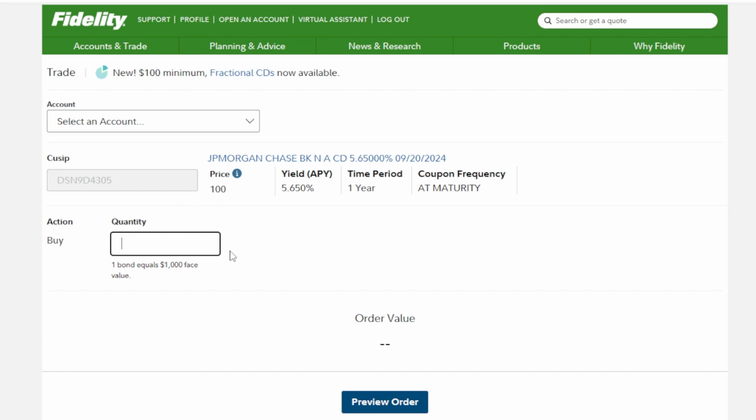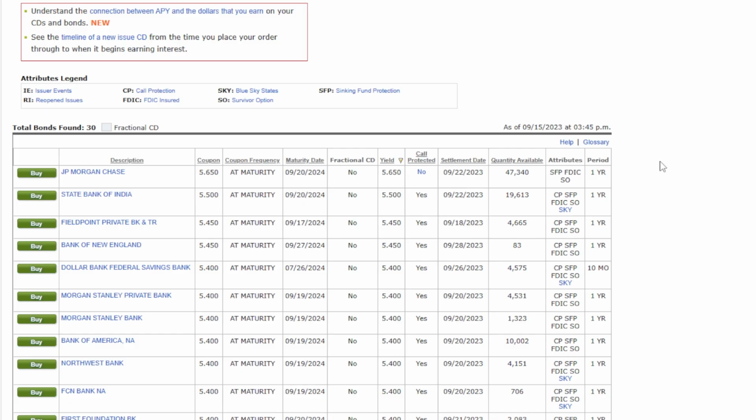Now right here, this is one of the confusing parts to me when I first started buying CDs through the brokerage. It says one bond equals $1,000 face value. So if you want to buy $2,000 worth of CDs, you would not type in 2,000 because as you see right here, that would cost $2 million. If you wanted $2,000 worth of CDs at the 5.65% from JP Morgan, you would just type in 2 because one bond equals $1,000 face value. So let's say you want to go with 2, you would then type in 2, preview order, and then finish it. And then from there, it's pretty straightforward.